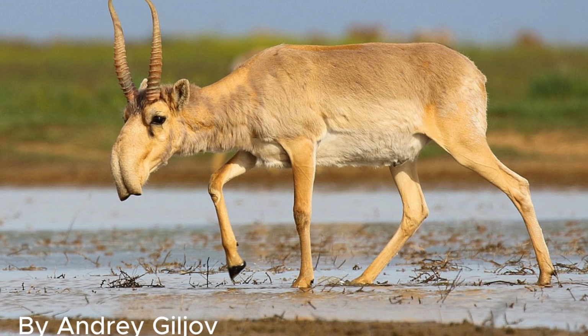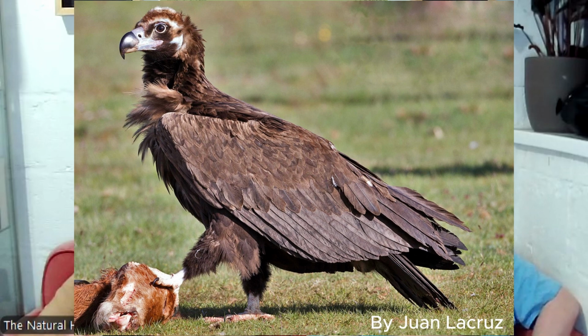I second this with the, I don't know if I'm going to pronounce this properly, Cinereus vulture. Though it's a species I just saw when I googled Mongolian steppe wildlife, vultures are rapidly becoming my favourite bird species, and they need help worldwide. Big up the avian garbage disposal.